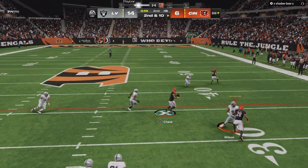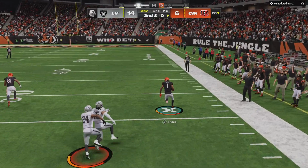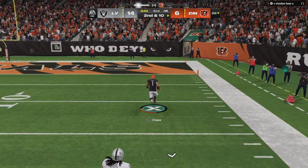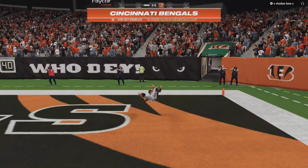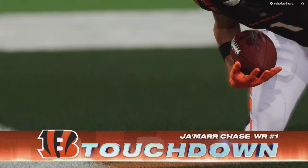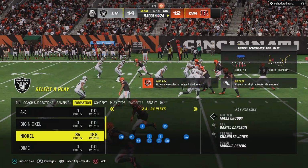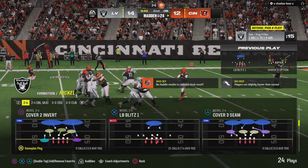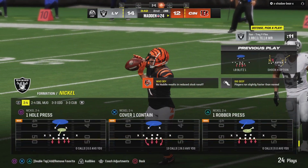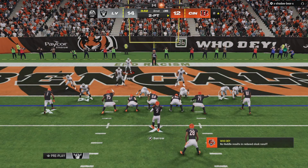Now it's Burrow. Man open, that's Jamar Chase complete. Finding room at midfield. Down the right sideline. Inside the 20. And all the way in for a Cincinnati score. Jamar Chase, 74 yards. And the Bengals are able to strike quickly here as they are in for 6.